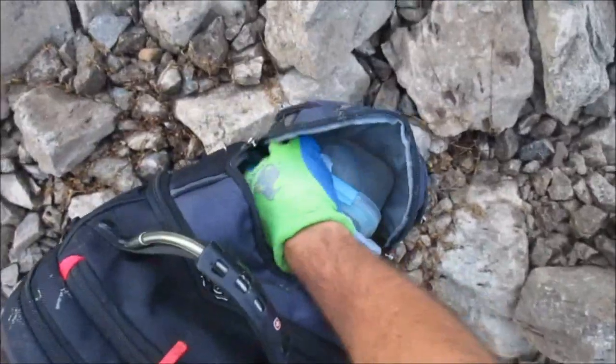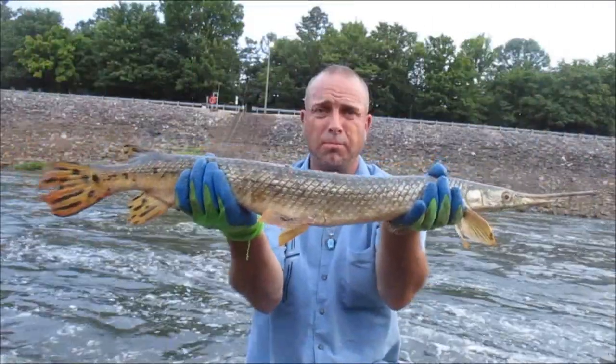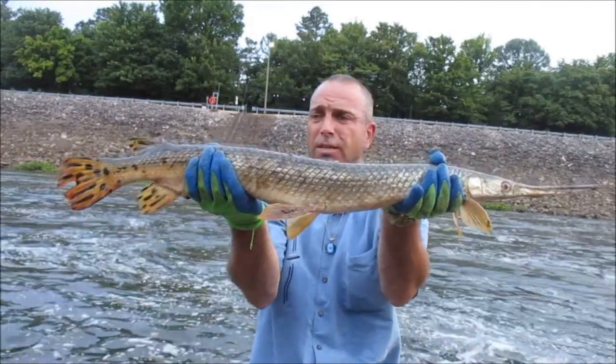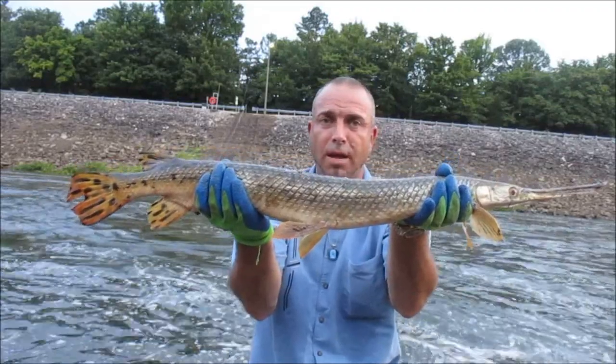All right, let's get him off first thing, and then we're gonna head up the hill. God, I hate to put this in the car. I have nowhere to put it, really. Gar. Nice spotted gar, 37 inches. We're going to get him to the conservation agent, see if it's a record. Let's pray, guys. I may have a state record.